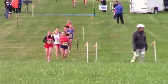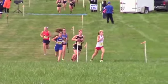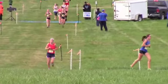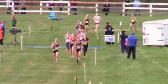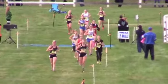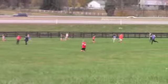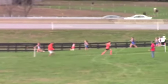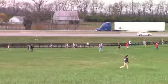Kendall Hayes, I believe last year she was running for Woodford County at this time, so that would have put her in the 3A division. She transferred schools this past season. Let's see if I can find it. Yeah, she placed 57th last year in the 3A state meet. Now she's here in the 1A division and looks like she's in the top 15 right now. See if she can improve on that on the last mile of the course.